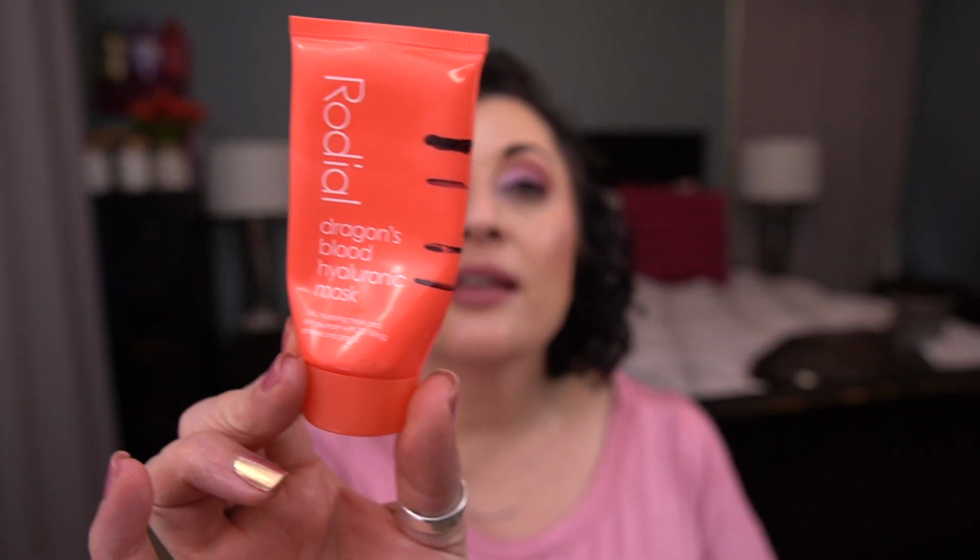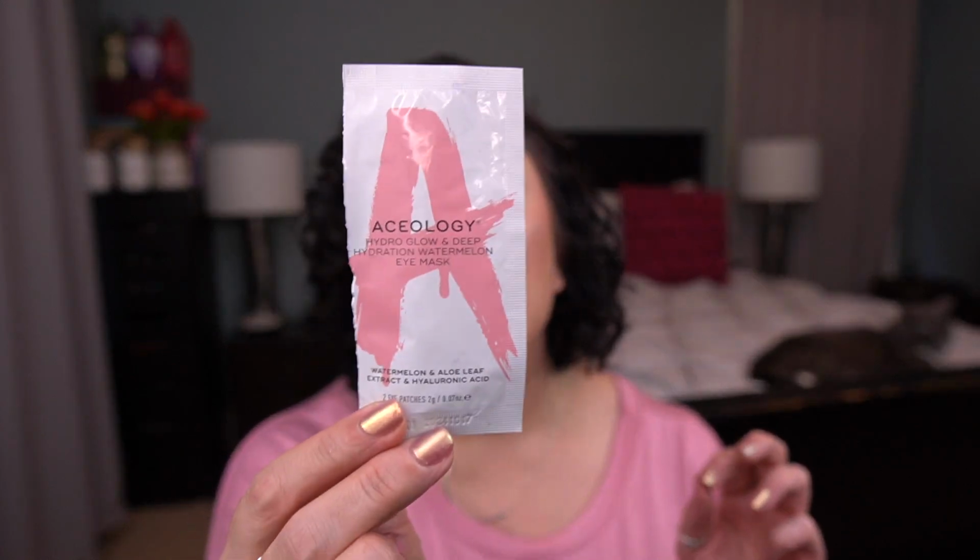So we'll see. Then from Rodial, I have the Dragon's Blood Hyaluronic Mask. This was fine. Not a favorite. I don't think I would repurchase this, but I also didn't mind it. I have 2 eye masks. The first one was a single eye mask from Asology, Hydro Glow and Deep Hydration Watermelon Eye Mask. I don't love these because they're not like the hydrogel. They're more of that sticky, tacky material. I really don't like those, but I was using them. Got to get through them.